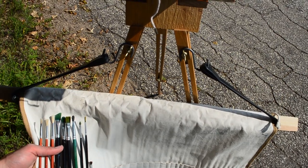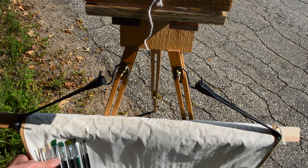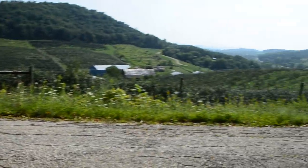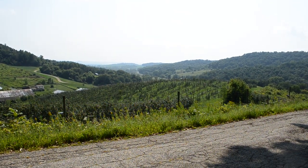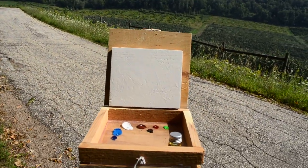And I'm gonna keep my dirty brushes over on the right side, separated from my clean brushes, just so that when I get back home, I'll know which is which. So that's my view. Beautiful over there. I'm gonna draw from that, and we'll get a sketch put on and get cracking.